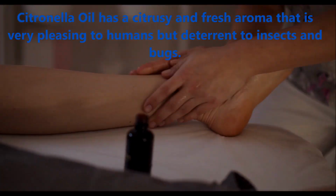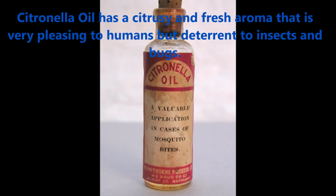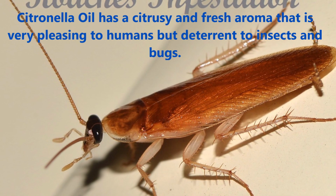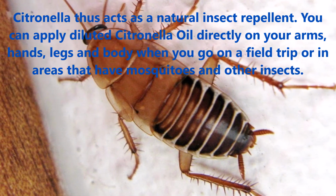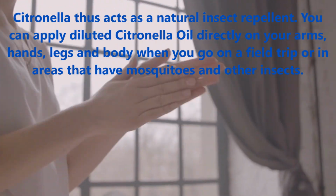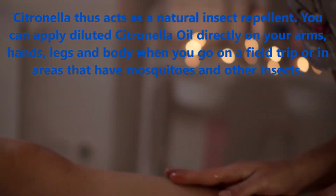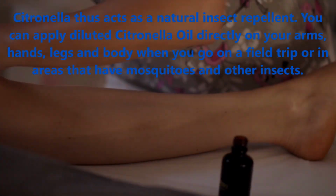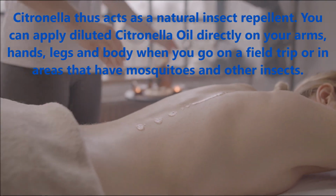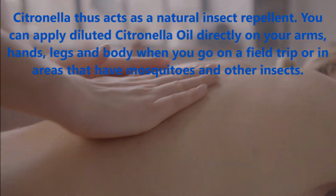Citronella oil has a citrusy and fresh aroma that is very pleasing to humans but a deterrent to insects and bugs. Citronella thus acts as a natural insect repellent. You can apply diluted citronella oil directly on your arms, hands, legs, and body when you go on a field trip or in areas that have mosquitoes and other insects.